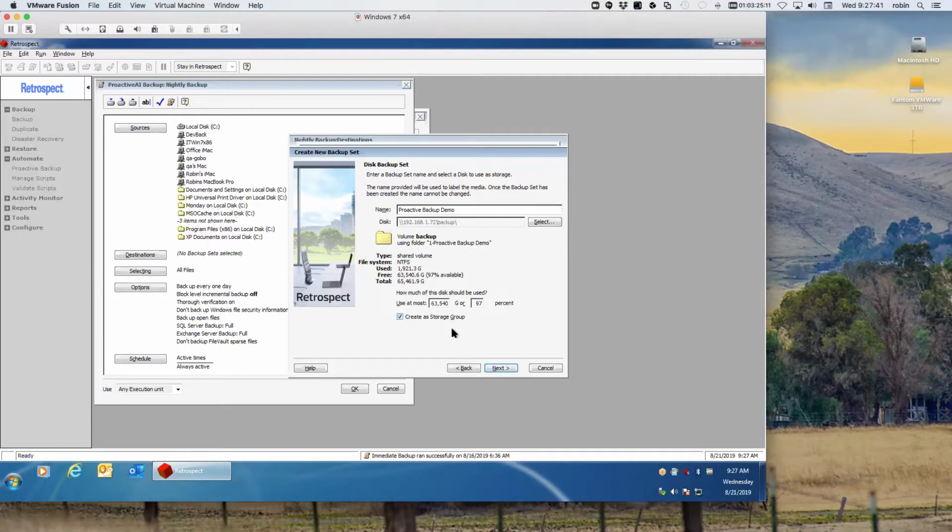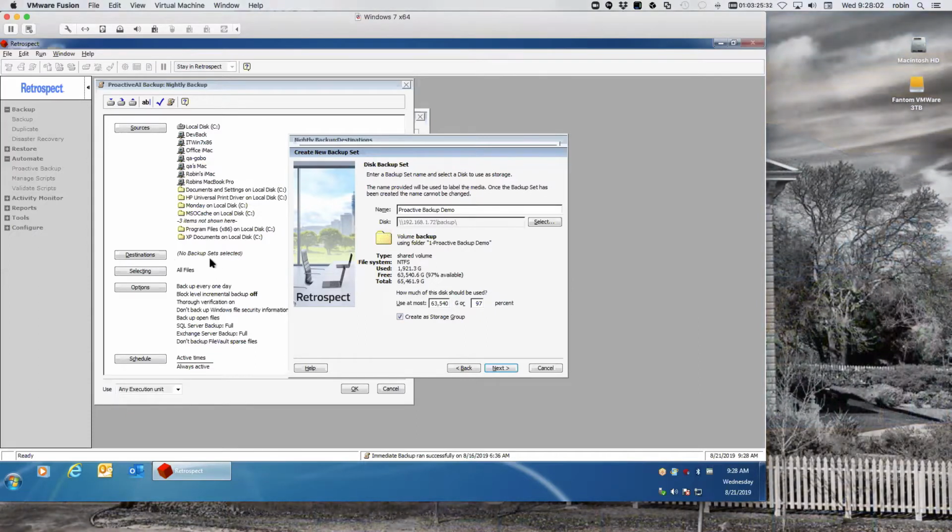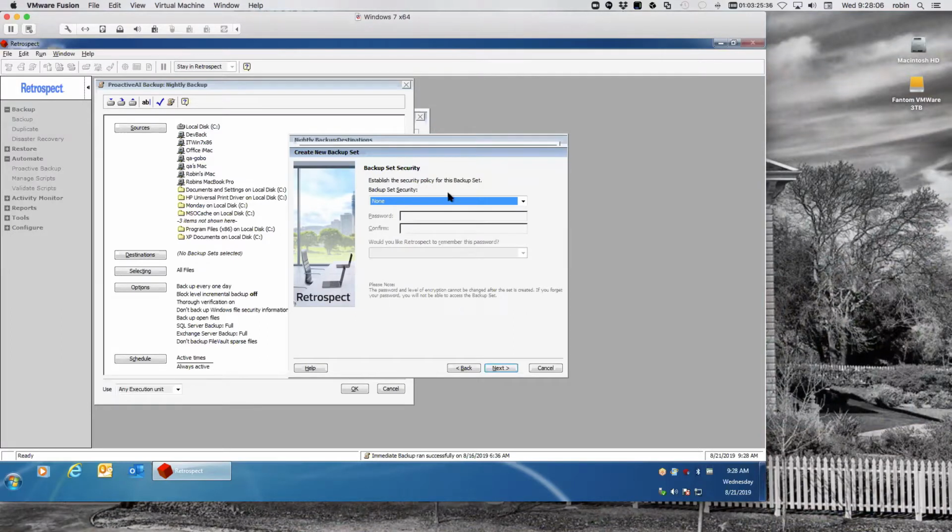And I'm going to check this box down here for storage groups, which is an option that's new to Retrospect 16. And it's going to allow me to back up as many as 16 different computers simultaneously. So I can back up 16 different volumes or 16 different disks. It really is going to depend on the amount of RAM I have. But by creating a storage group, I can have a single destination, and it can write as many as 16 backups all at once. I have the ability to encrypt the data if I want to encrypt it.